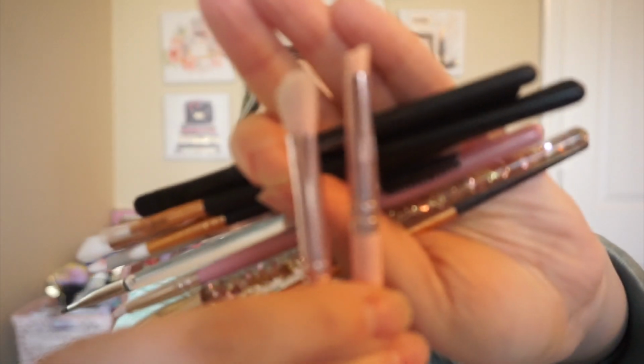Right here, it's just an angled shadow and then this little angled one, I don't know what you want to call that. They're not the softest brushes, so for me, they're not my favorite, but my niece would enjoy them. And then this is brand new. I never use this. This is from e.l.f.